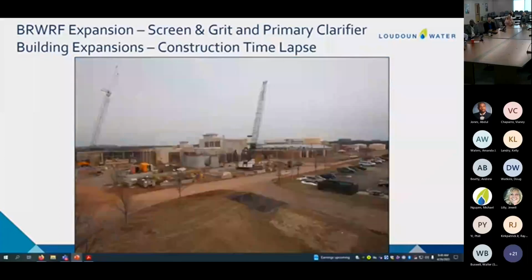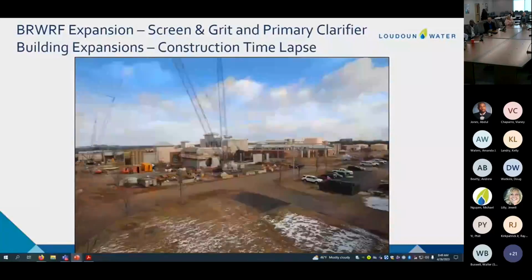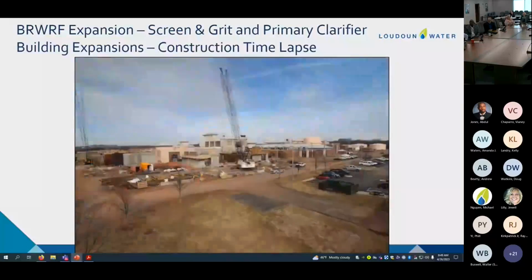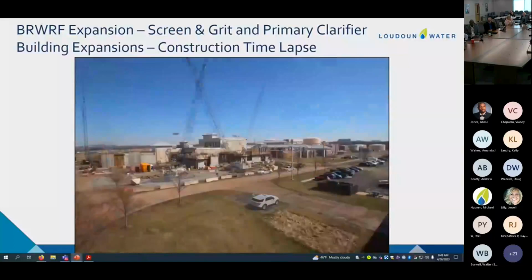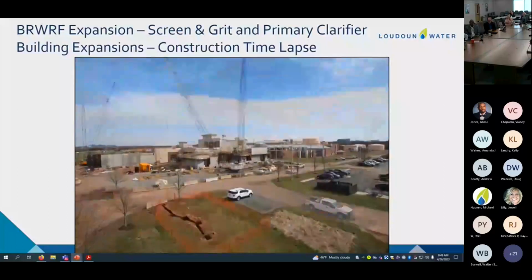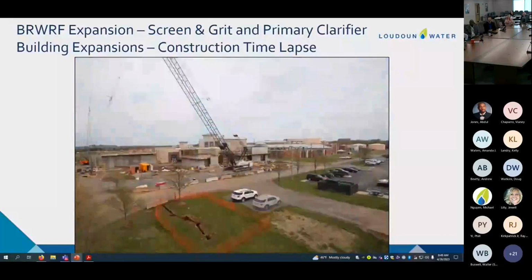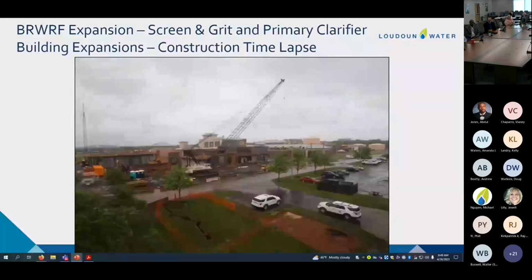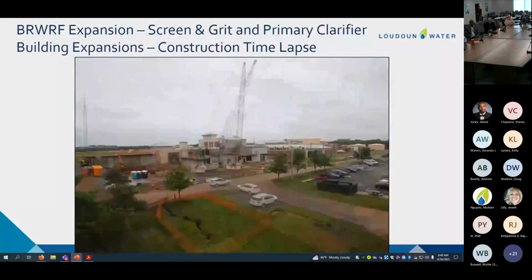But anyway, the concrete continues there over in the screen and grit area. The primary influent splitter structure is kind of up out of the ground over there. Meanwhile, we continue to complete the concrete pouring over at the primary clarifiers. You can see it's kind of closed in now. You can see the front wall on the left is kind of closed in. And so the work at the clarifiers on the left has turned more to the top slab, pouring the different top slab concrete placements and such.